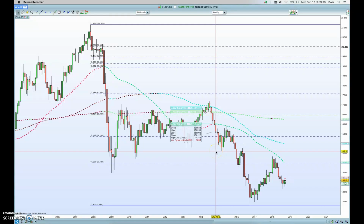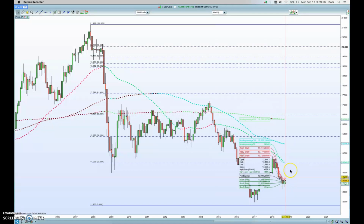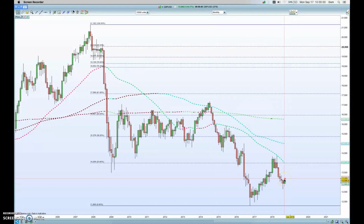It is Monday 17th of September, it's just coming up to 10 o'clock. This is the pound dollar on a monthly time frame, just looking at what it's doing this month. It's starting to look bullish, and if we can maintain this momentum to the upside during the second half of the month, it could be a chance to see a bit of a retrace back up to at least 133.